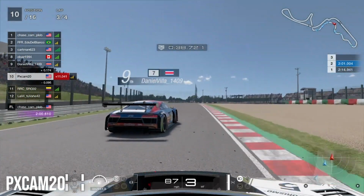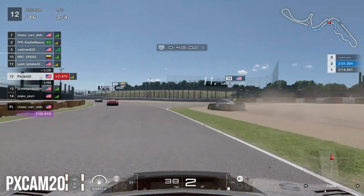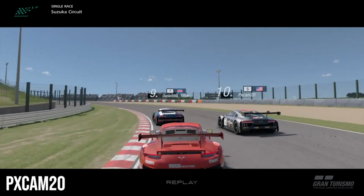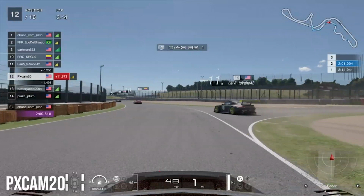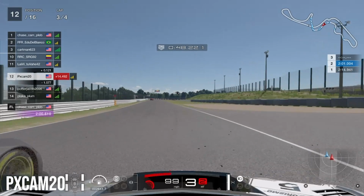We're going to try to make a move coming onto Degner 1, but we get tapped and we get punished and we get spun out by the Porsche behind us. As we go to the replay here, you see he makes contact with us and then goes out wide, pushes us out, and we get spun out heading out of S-curve as we're trying to make a move on the Porsche now that went out wide as well.